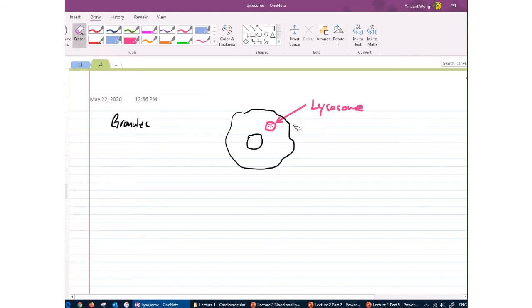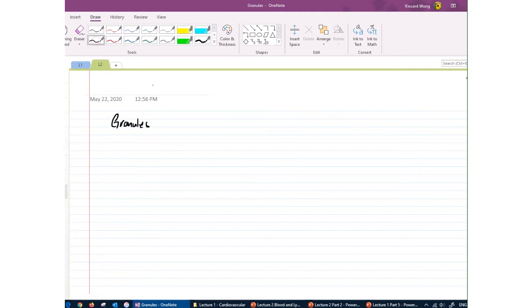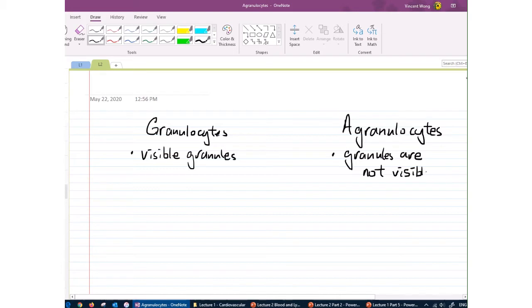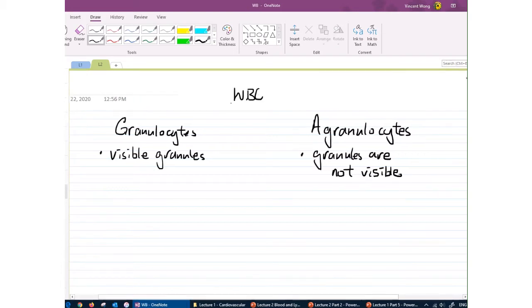The granules are more visible in some white cells than others. If you stain the slide and you look at it under the microscope and you can see the granules clearly, then we call these cells the granulocytes. They are the ones that are going to have visible granules. On the other hand, you are going to have the agranulocytes. They also have granules, but you can't really see them under a microscope. It doesn't mean they're not there, but you just can't really see them clearly. So those are the two kinds of white blood cells, granulocytes and agranulocytes.